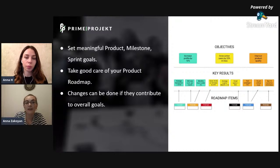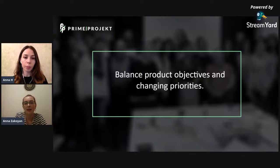And the final thing here is that changes can be made if they contribute to the overall goals. Again, regarding the changes, when we talk about agility and agile in general, and we say that we welcome changes, this does not usually mean that you can just include every type of change that someone comes up with, because otherwise you won't be able to complete anything. Here we talk about changes that are really value driven. They contain value and they contribute to your overall goals. So if we summarize again, I would say that you should balance your product objectives and changing priorities. And Anna, again, if you have any comments here, please do so.